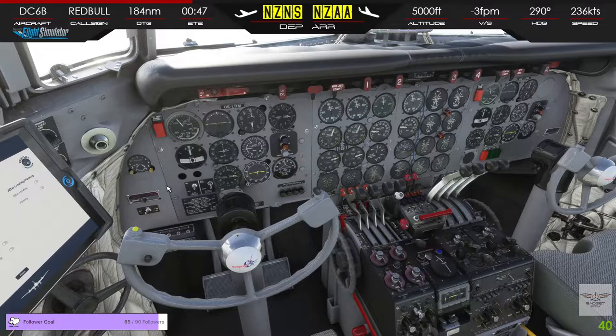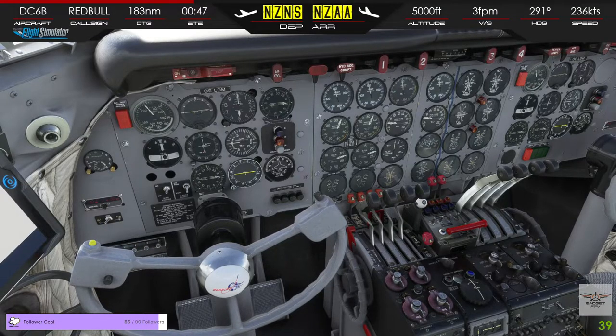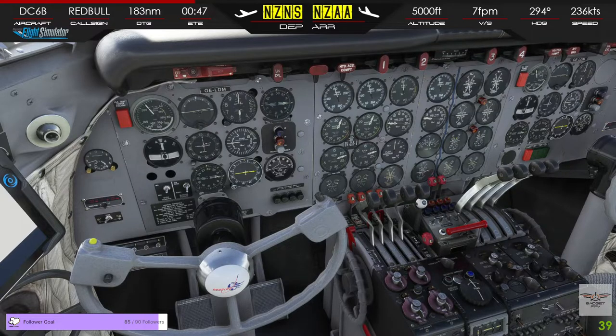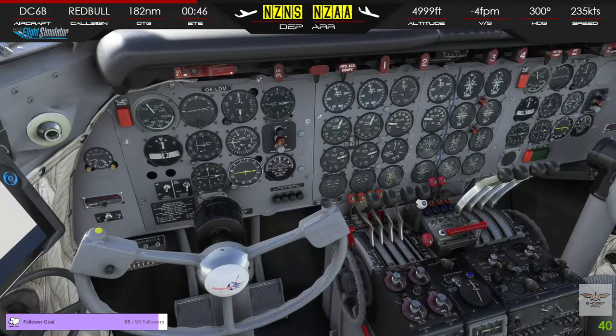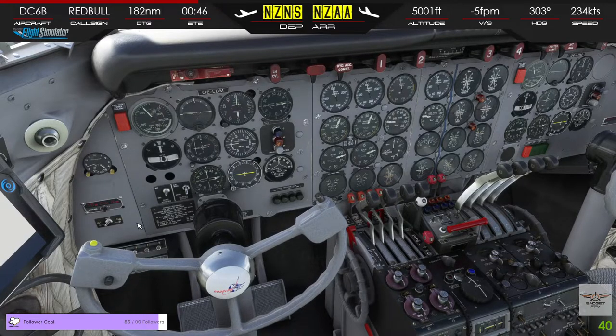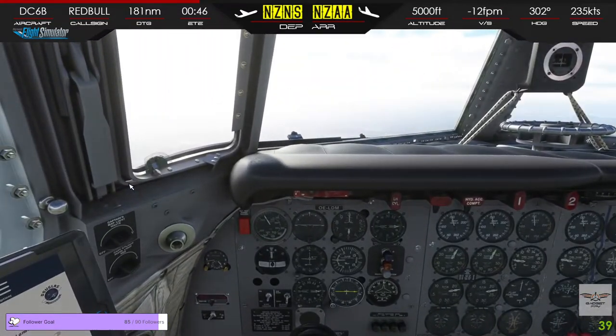Come on. Why does it take so long? Oh, there we go. There's the VOR. I'm so impatient. And there we go. We're lined up with the VOR. 76 nautical miles to go there. And it's still popping in and out of service. We're okay.